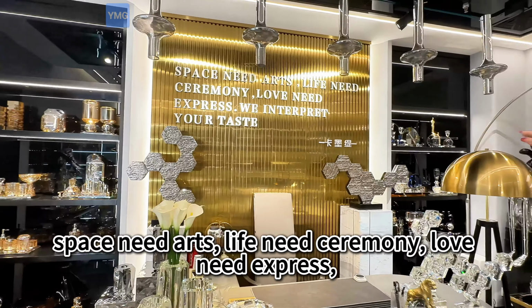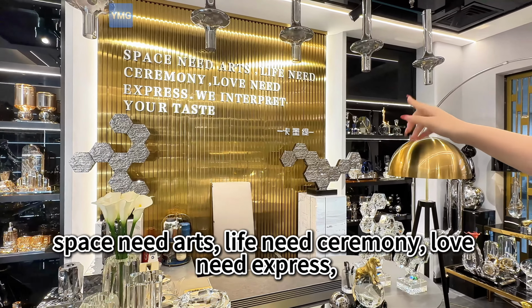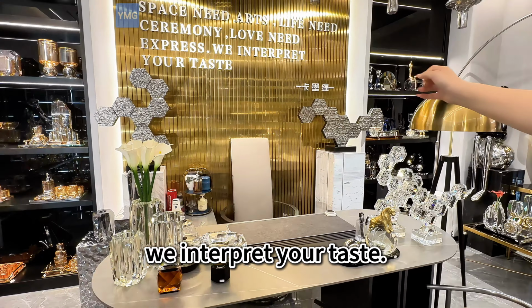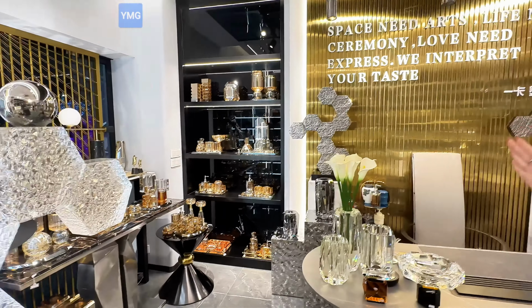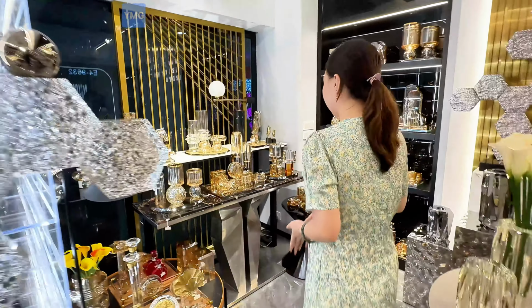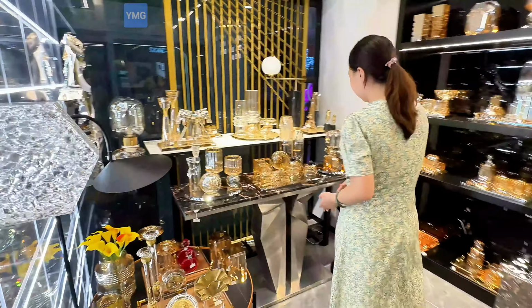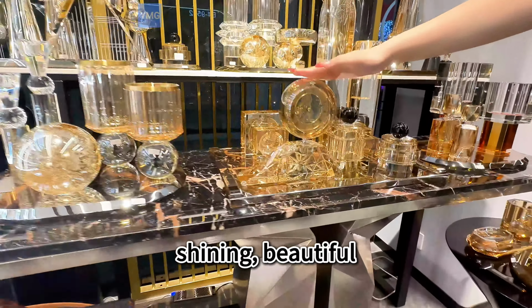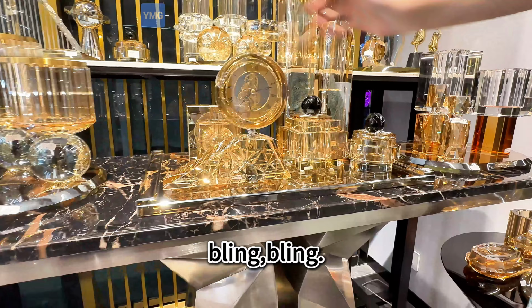Life needs art, life needs ceremony, love needs expression. We enhance your taste. This one is made of crystal. It's really shining and beautiful. Bling bling.